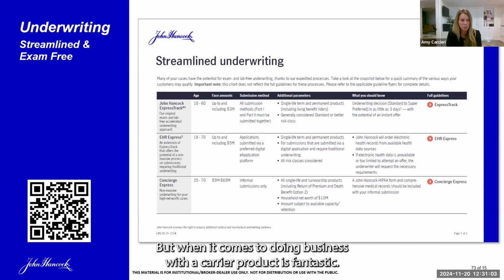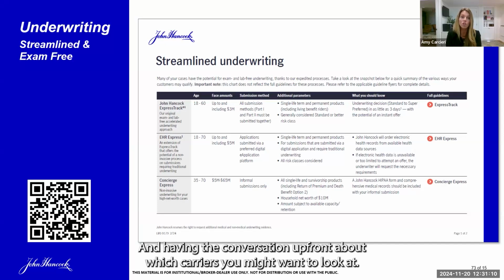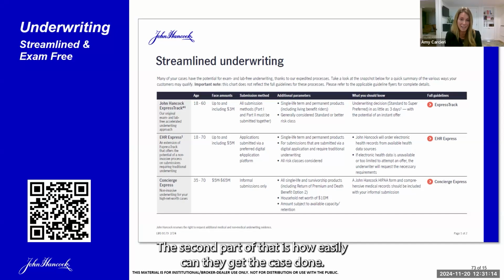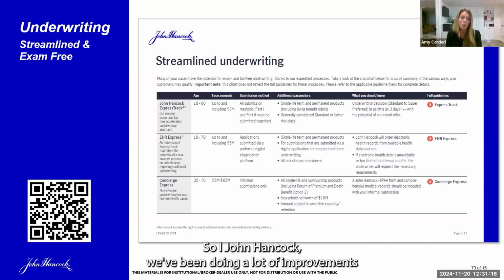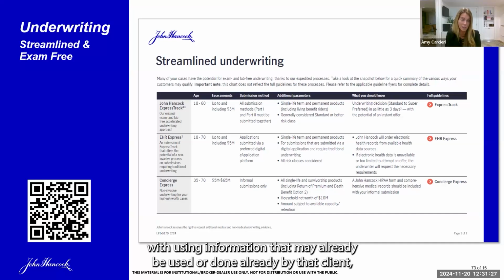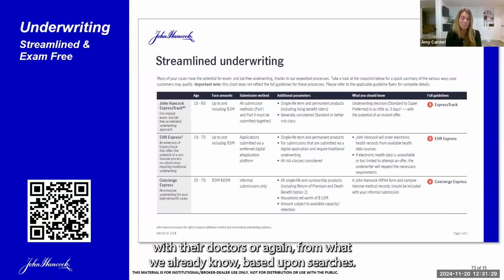But when it comes to doing business with a carrier, product is fantastic. That's the driver sometimes, and having the conversation up front about which carriers you might want to look at. The second part of that is how easily can they get the case done? At John Hancock, we've been doing a lot of improvements over the last couple of years to get cases underwritten faster, using information that may already have been done by that client with their doctors, or from what we already know based upon searches.